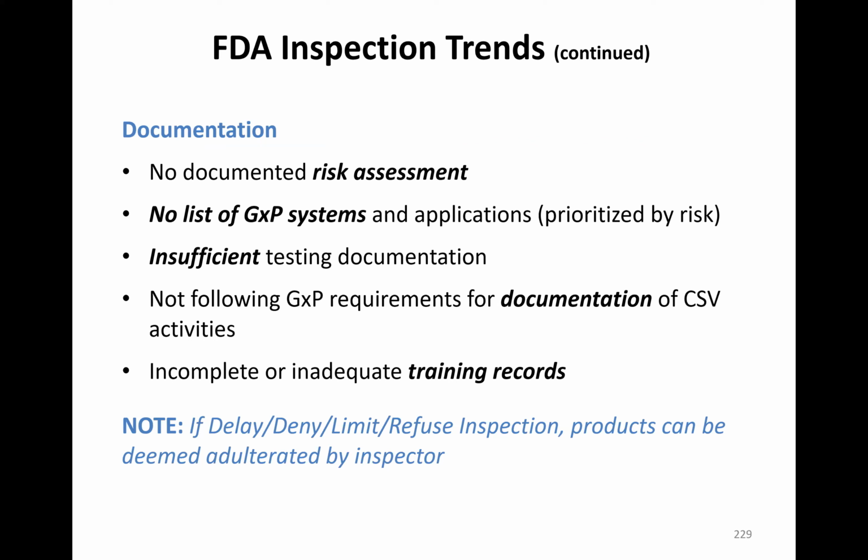Documentation: not doing the risk assessment or not having the GXP system inventory. Insufficient testing, documentation, not following good documentation practice, incomplete or inadequate training records.